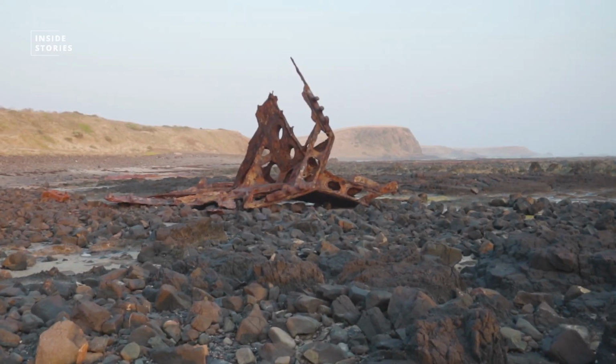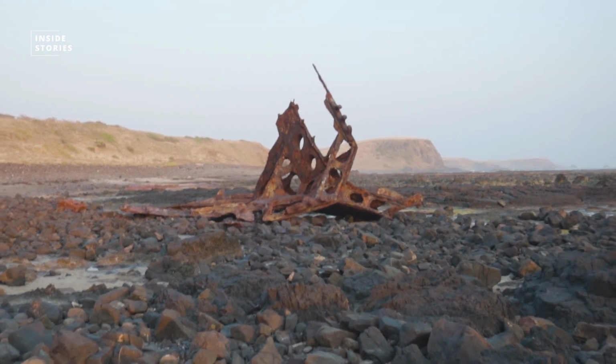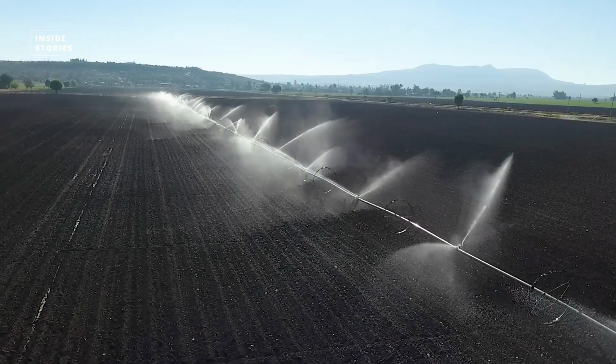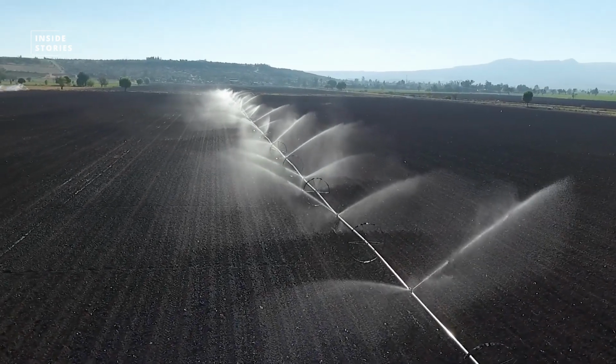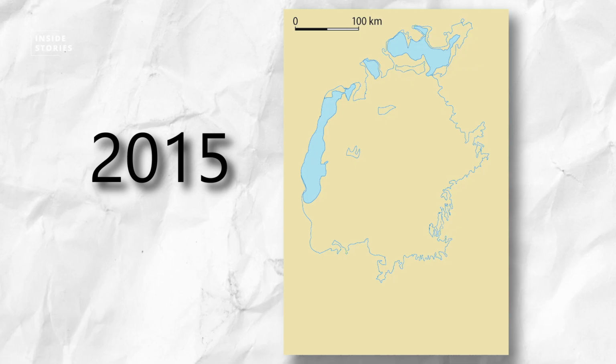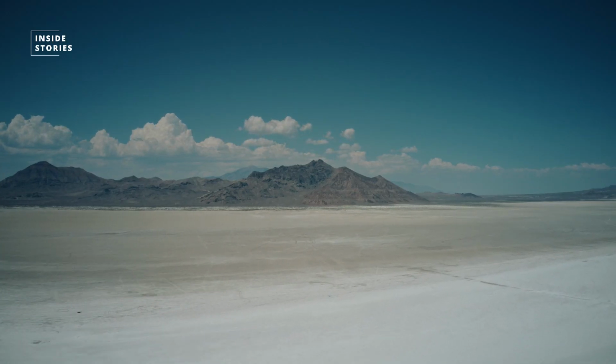The regions of Uzbekistan and Kazakhstan surrounding the Aral Sea are a prime example of this, where an excessive use of water for agricultural irrigation was the main reason for the shrinking of the sea, leaving behind a saline desert.